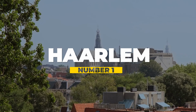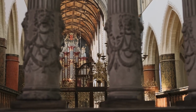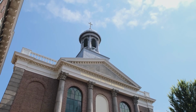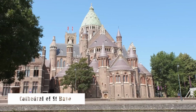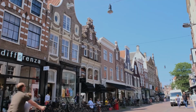Number 1. Haarlem. Haarlem is a city that has got everything. You have a beautiful historic city center, famous museums, restaurants, shops, and a beach. It is undoubtedly a charming city with great culture too. You also have some of the Netherlands' best museums and world-famous art in Haarlem.